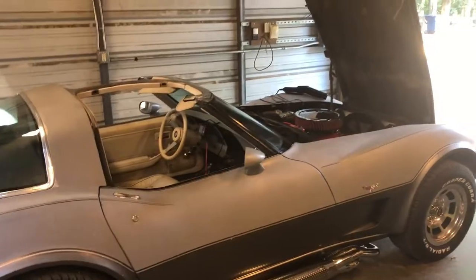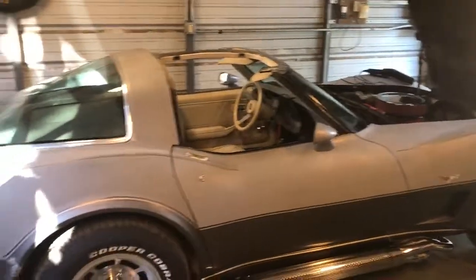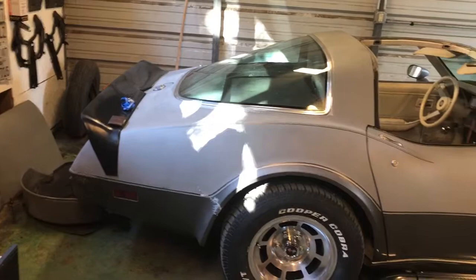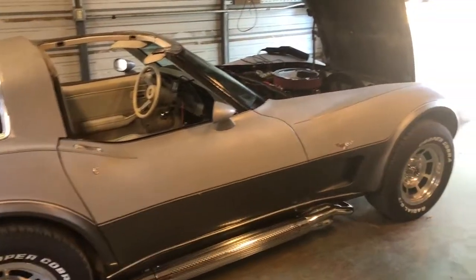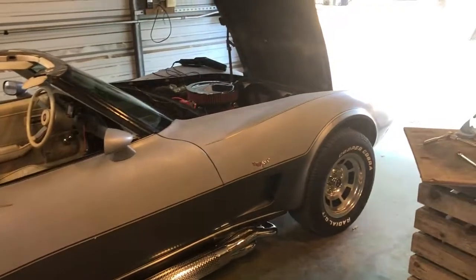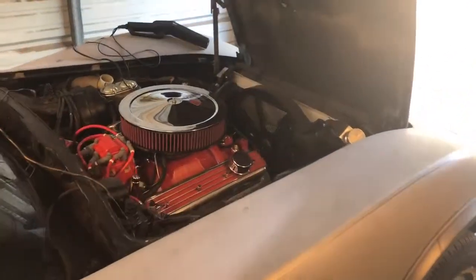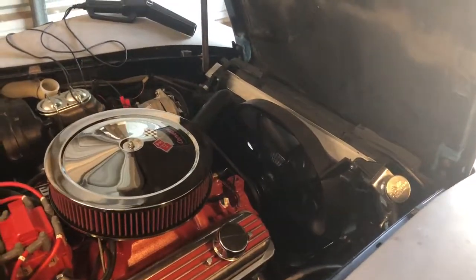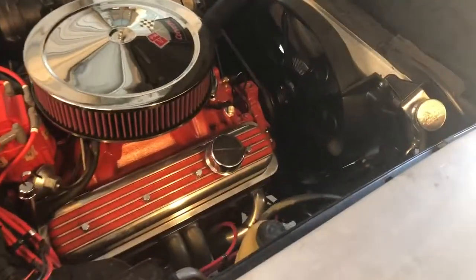Engine's been rebuilt, transmission's been rebuilt, obviously everything's installed. Just doing a little tuning on it this morning, getting ready to go out for a drive. Added the wing on the back. There's the side pipes. New wheels and tires, all new brakes. New cooling system. Basically all new headers.